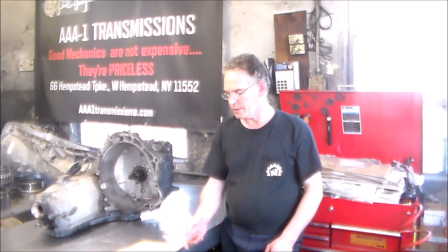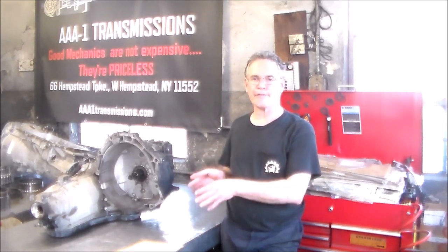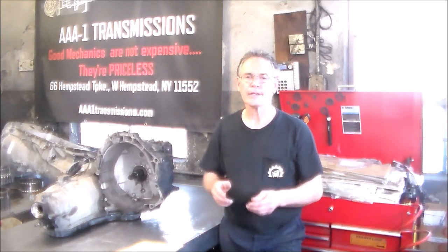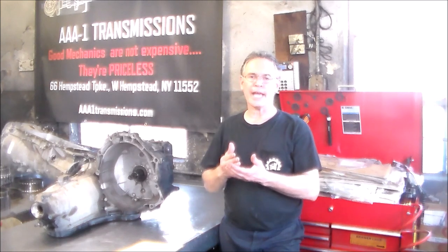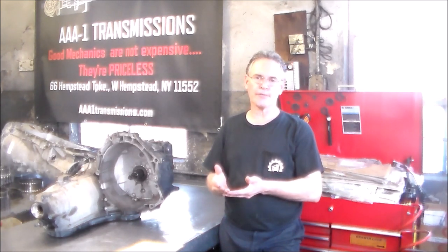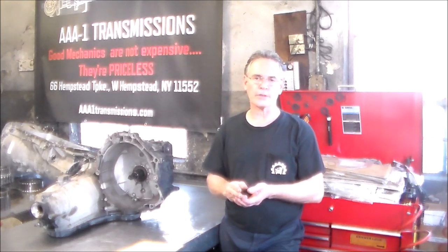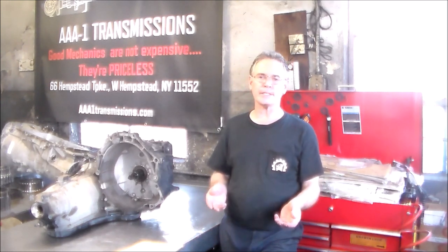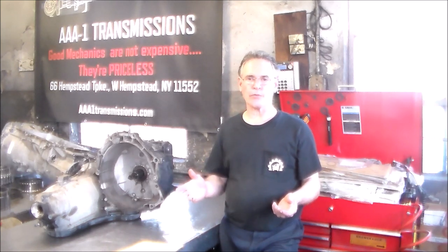All right, so on these AX4Ns, 4F50Ns, AX4S, second clutch stays on. Second clutch, of course, comes on the 1-2 shift and stays on for third and fourth. Also like the 4T65E, second clutch stays on for third and fourth, the 4T60E. So what that means is without second, you're not going to have third or fourth.